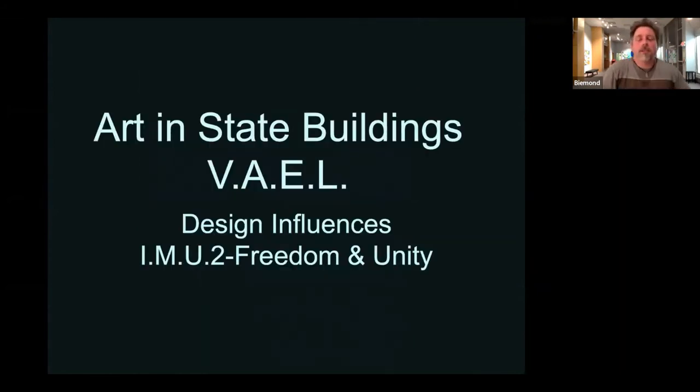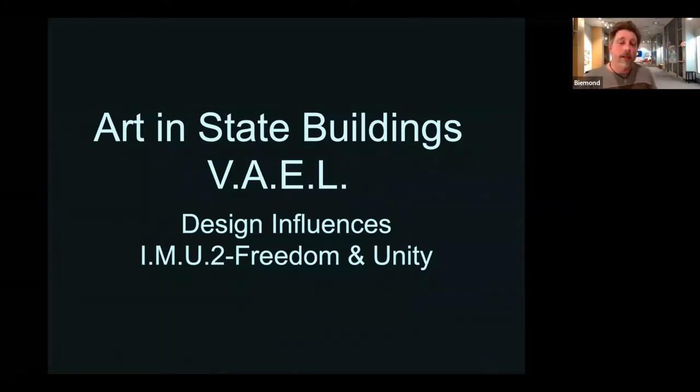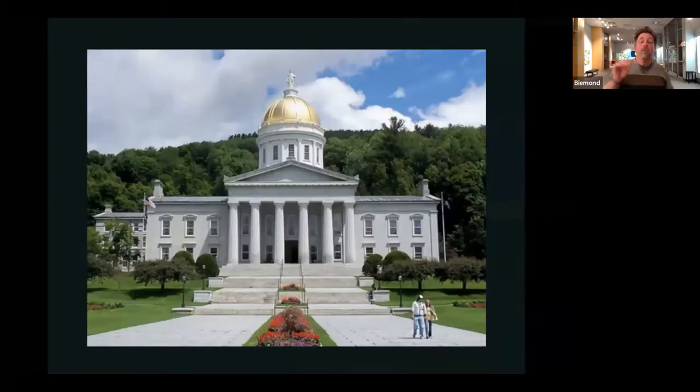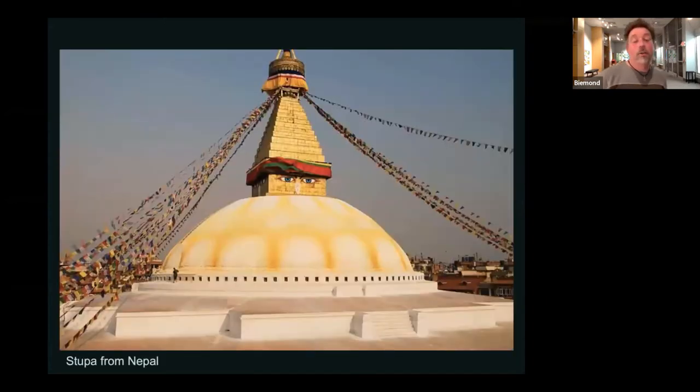So this is an art and state buildings competition that I was involved in. And I just wanted to show this idea of this. Again, it would be a large public art piece that I designed. I made a little maquette and that's what you're gonna see. Next slide. So these are some of my influences, excuse me. The Golden Dome on the state building, Vermont State Building, Capitol. Next slide. Again, the dome, next slide. A stupa from Nepal, this shape. Continue.